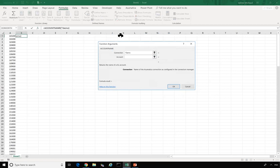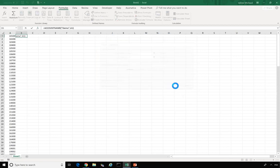The insert function window also guides me through the process of filling up the different parameters that are needed. So this one is very simple. I have connection name and account. For the account, I will just click on my A1 cell, and you can already see here the result. So it's petty cash. Let's click OK.